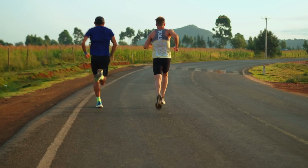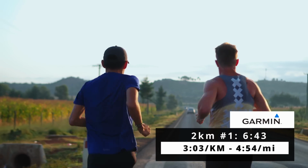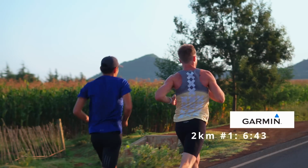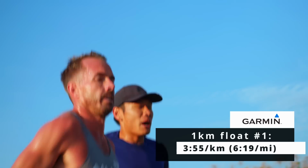So I do threshold sessions probably about once a week during the marathon specific training block. I do normally incorporate some threshold training with VO2 max as well. So when I coach athletes, I tend to prescribe a lot of hybrid workouts that will include maybe half or 2/3 of the session at threshold effort, and then it might finish with some VO2 max intervals that are a little bit faster than threshold, typically closer to 5K, 10K pace. Typically shorter intervals as well.